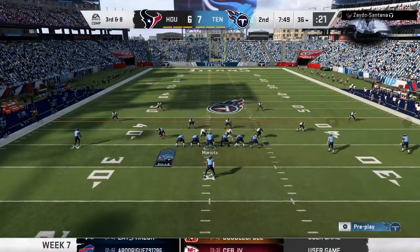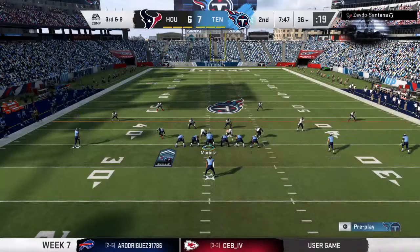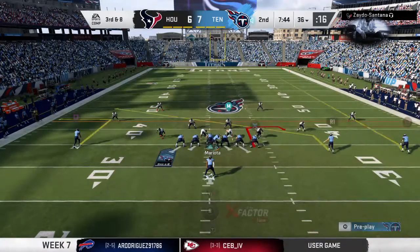41 Mike. Check 41. So don't say nothing. 4-2, fellas, let's go.